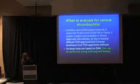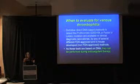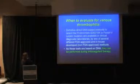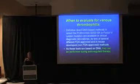Now, as far as the DNA-based methods, like for the prothrombin mutation or factor V Leiden, it honestly doesn't matter when you do these. You can do them in acute phase response, you can do them during acute thrombosis, because it's a DNA-based method. The mutation doesn't change based on any therapy or disease processes. So since these are DNA tests, they can be performed while the patient's on anticoagulant, during the acute phase, et cetera.